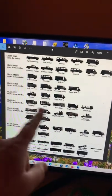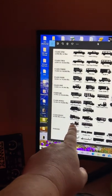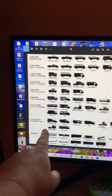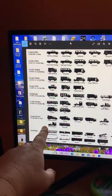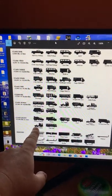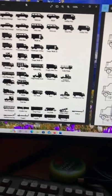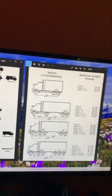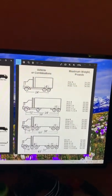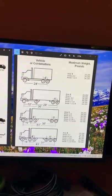This is just going to be a standard, 80,000 pounds would be your limit on your tractor trailer, your heavy semi tractor with a regular van trailer like this, a 53 foot with a double axle like this. That's what I drive. And the limit is going to be 80,000 pounds total gross weight.